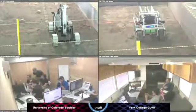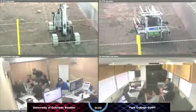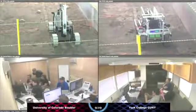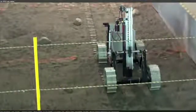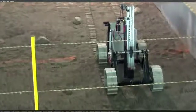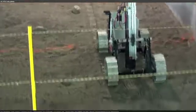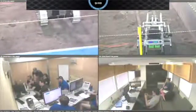Colorado Boulder is already over into the digging area, just like that, lickety-split, in less than 30 seconds. And York College is making their way very nicely also. This is a close-up of Colorado Boulder. You can see their auger system moving downward, and you can see it kicking up some dust.